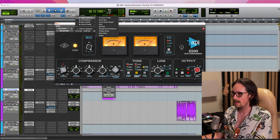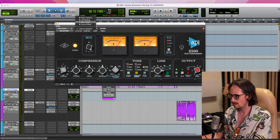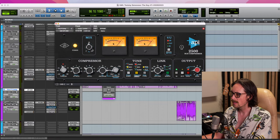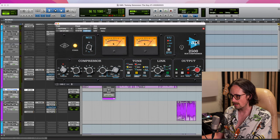You can go to a preset and grab anything that's smashed, like parallel or smashed vocal. Right here, we got vocal smack or vocal leveler, okay? Now I want this to be 100% on the mix, so don't do parallel on this unless you're doing it as an insert, right? And then we're going to attack really heavy. Ratio, I think we would probably want to go more like 6 to 1. Almost limiting, right? So 4 to 1, 6 to 1, somewhere around there.